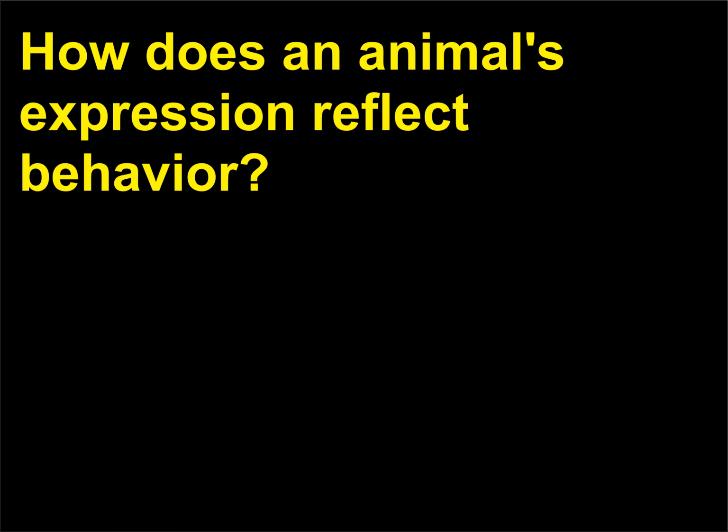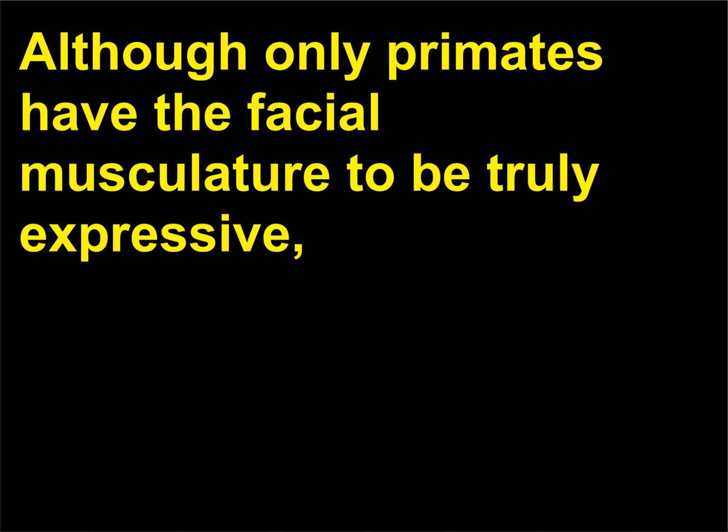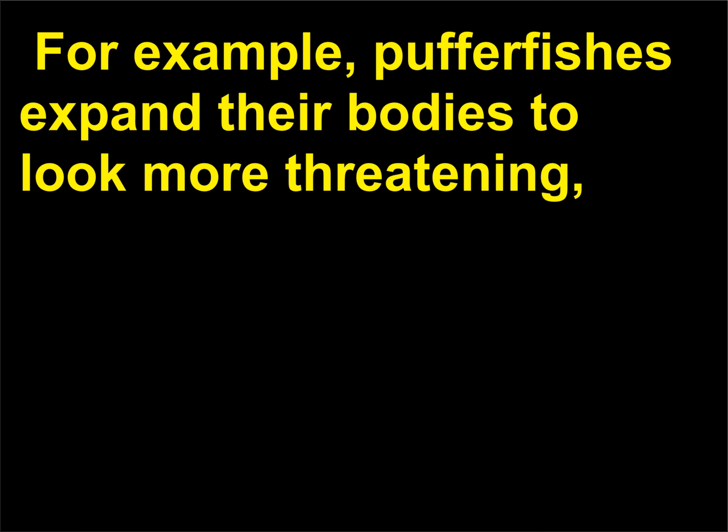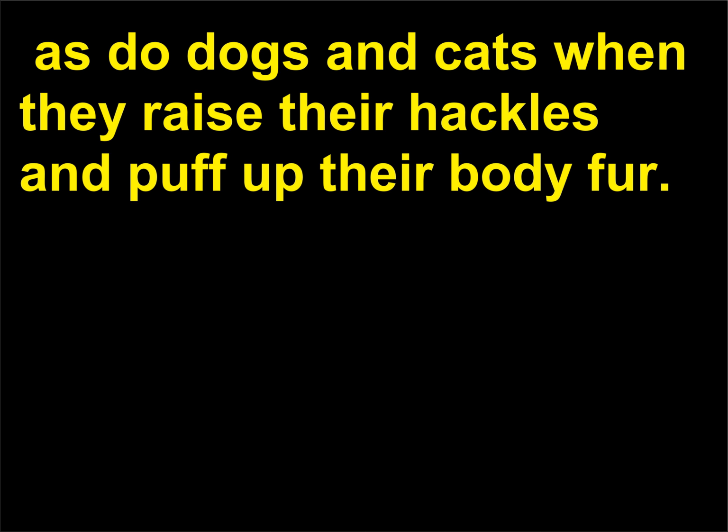How does an animal's expression reflect behavior? Although only primates have the facial musculature to be truly expressive, many species use their appearance to convey information. For example, pufferfishes expand their bodies to look more threatening, as do dogs and cats when they raise their hackles and puff up their body fur.